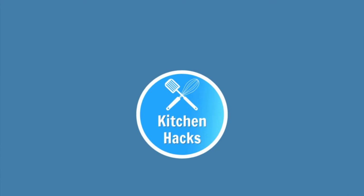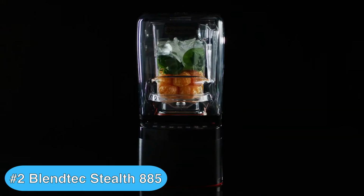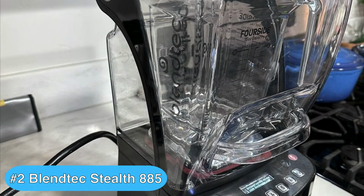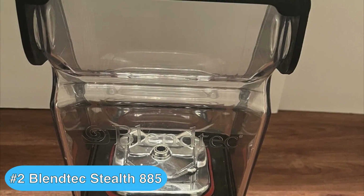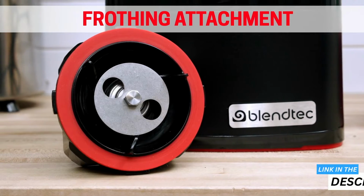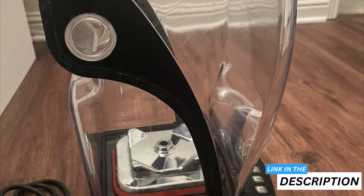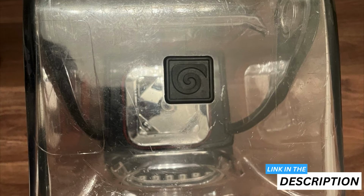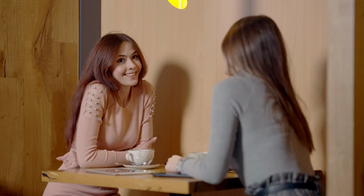Taking the number 2 spot on my best industrial blender list is the Blendtec Stealth 885, which is ideal for those wanting a commercial-grade blender that comes with a built-in sound enclosure. So, if you're on the hunt for a blender that marries power with silence for your business, the Blendtec Stealth 885 deserves your attention. As its name suggests, it's a powerhouse that's designed to operate quietly, so it won't drown out the chatter in your juice bar or cafe.